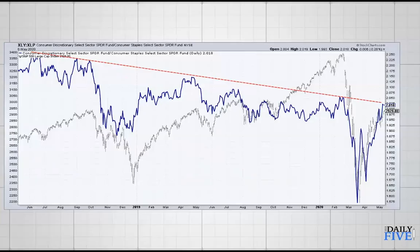Next up, I have the XLY versus the XLP. Now, what this is intended to measure is offensive versus defensive. How is the market leaning? How are investors leaning? Are they playing more in the offensive sides of the market, or are they playing more in the defensive sides of the market?